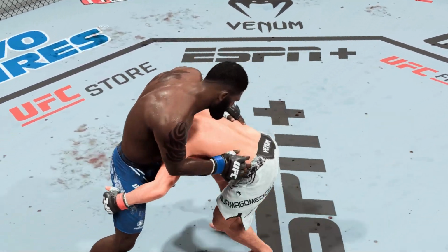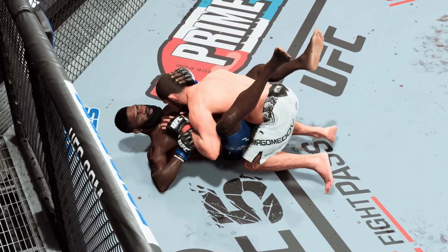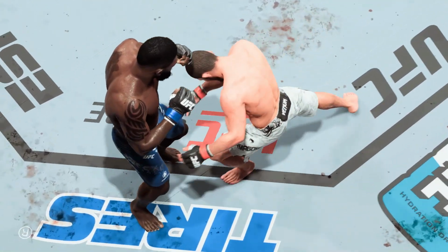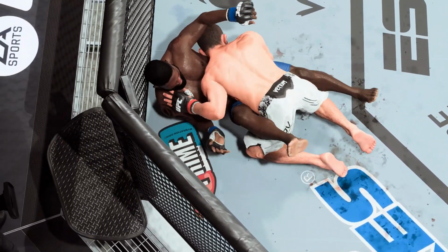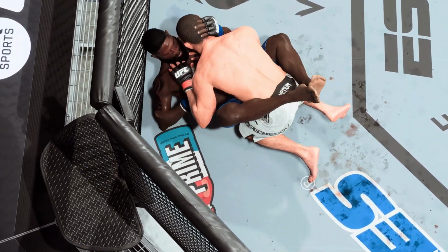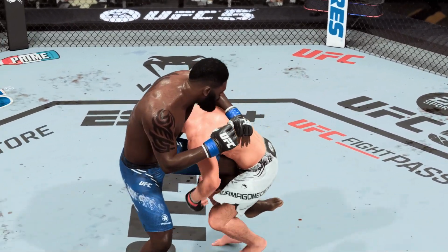A lot of high-level action, and if you like the takedown game, as my boy Daniel Cormier does, you enjoyed that round. It's like we're watching the NCAA wrestling tournament. It's takedown after takedown. He's fighting his fight. He's able to change levels, drive into his opponent, and secure takedown after takedown.